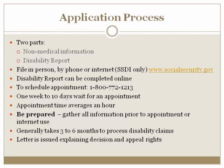Usually we can make an appointment within a week to 10 days. So we're not usually too far out in a waiting time. We allow only 1 hour for an appointment slot, so usually that is the average time for the appointment. So it's very important that you be prepared. Gather all the information that we are requesting prior to the appointment or prior to going to the internet and logging on to the application or the disability report. It will make everybody's job much easier.